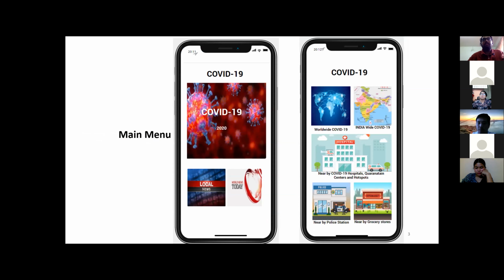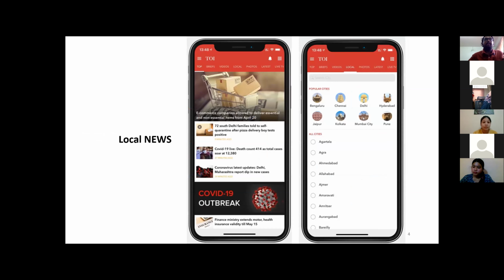In this, the user can check the local news, worldwide news, worldwide cases and India-wide cases. He can also check, using the GPS location, the hospitals and hotspots, and also the police station and the nearby groceries and restaurants. This is the first page. This page is the local news page.